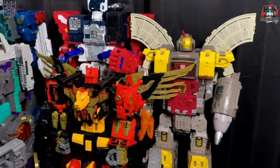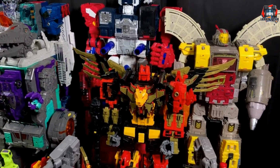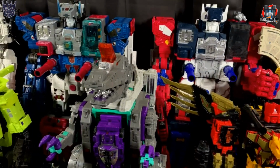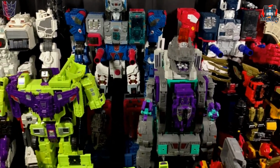Well, that is my Titan class collection acquired from 2013 to 2019. I can't wait to finish it off with Earthrise Scorponok this year, and hopefully we get Black Zarak next year through Takara Mall.